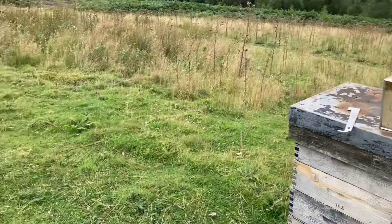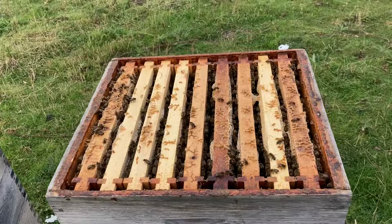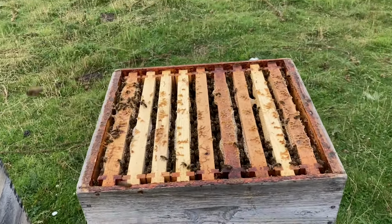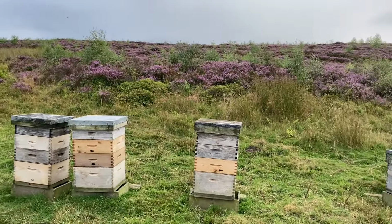There was one year it was all done by the 7th. They brought no more honey in of any consequence after the 7th of August. Yeah, it's a funny old crop is this one.